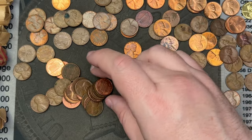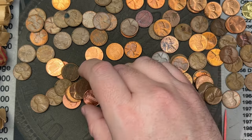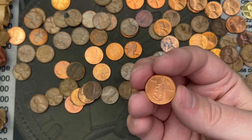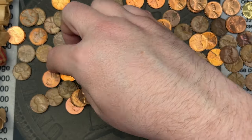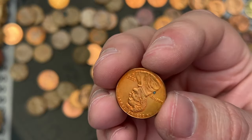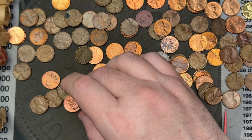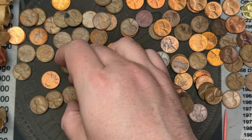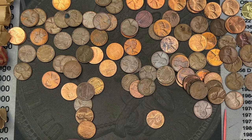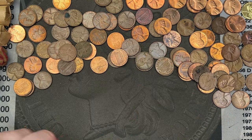Let's see. 95 out of Denver. Check for double dies. 95. 2004 there, and then another 2004. There's a 2009. This is the Denver on the end. It has a really deep orangey color to it. Might have got something on it that has caused it to get a little bit of extra orange on it than normal. Nothing really standing out in those other than a few nice coins here and there to check. So let me just kind of edge those out of the way.